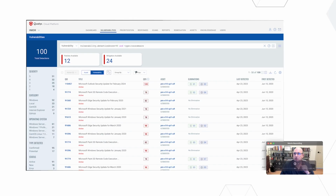Okay, so what do we see here? Let's start from the beginning. When we talked about the demo, remember we have vulnerabilities that we want to solve. Up until now, we were able to say, here's a vulnerability, show me the patches, let's go ahead and deploy the patches. But let's take a look at this first vulnerability, this Microsoft Outlook update from this February. You can see immediately there are two options for you: either elimination, that's patches, there's a patch available for you, or there are two mitigation options that you can use to actually remediate this risk.